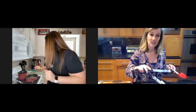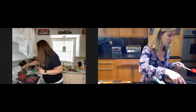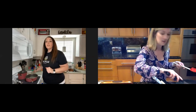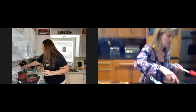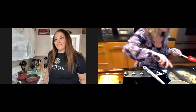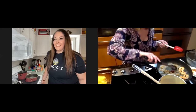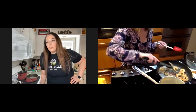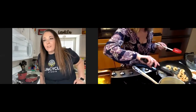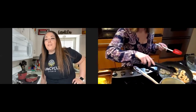Either one. It's looking like it's covering, so I'm going to turn it over. Okay. And make sure you stir your cream too. Oh, I forgot to stir my cream. That's a lot to do at the same time. I know. Your oven must be super new and fantabulous, because mine just sucks and takes forever. No, so I'm probably really hot.